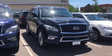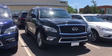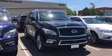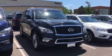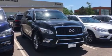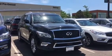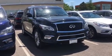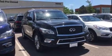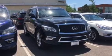So let's begin. The car is packaged with all-wheel drive, has 45,164 miles. It's powered by a 7-speed automatic transmission with 5.6 liters and 8 cylinders. The outside is a black obsidian, the inside is graphite. This car has one owner on Carfax, no accidents, no damage reported.